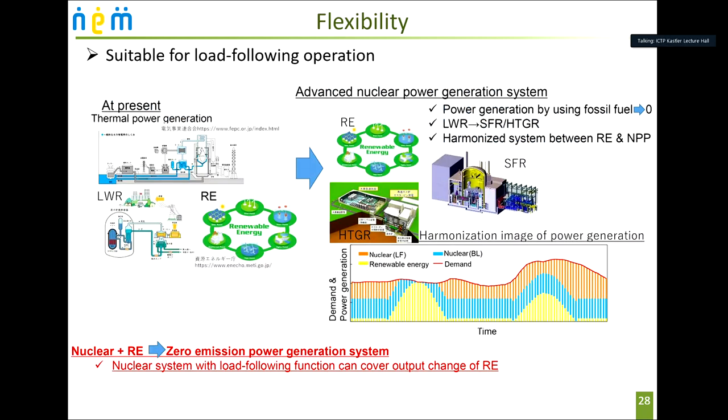And flexibility. As you know, if we apply renewable energy systems, output varies in a wide range, not only seasonally but also daily. And of course, from the viewpoint of the nuclear power plant, load following operation is one possibility. But from the viewpoint of techniques or base load, at least I do not think it's a good solution. But anyway, we need that kind of flexibility if we take renewable energies into account.